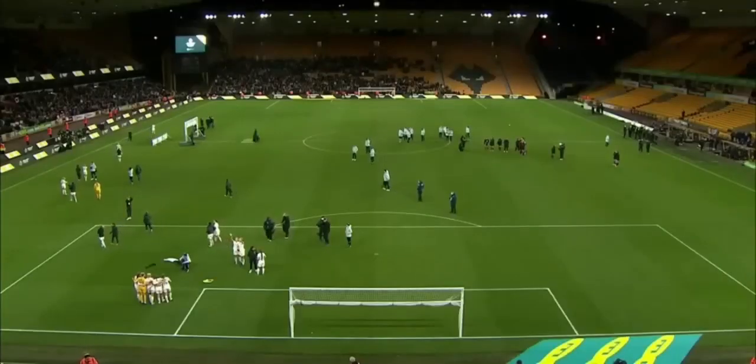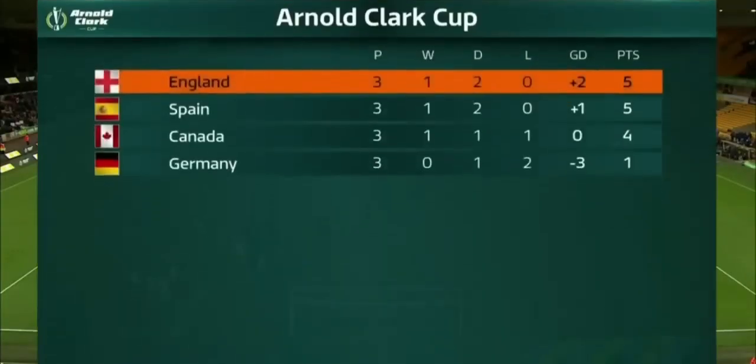Just confirmation then, this is how the table has finished up. Now, if Germany had beat England today, England actually would have finished bottom, but it's Germany that finished bottom. Spain finished second. They were top of the table going into this match today with their win earlier on today. And then Canada, the Olympic champions, finished third. What a tournament to really pit yourself against the best in the world. England have finished top of the table.